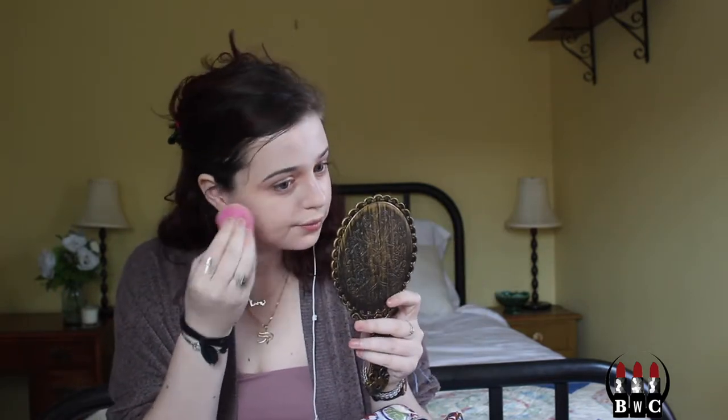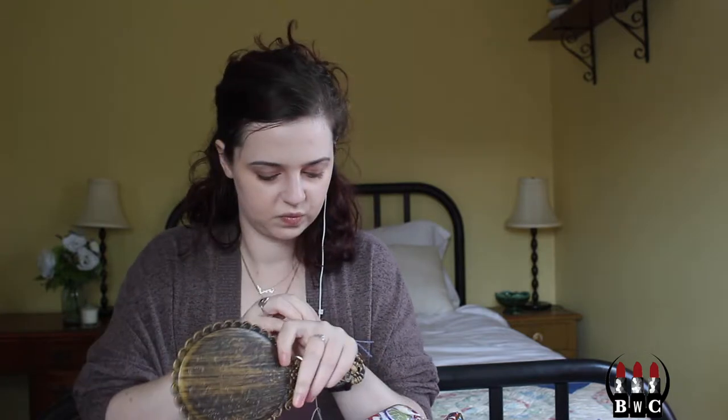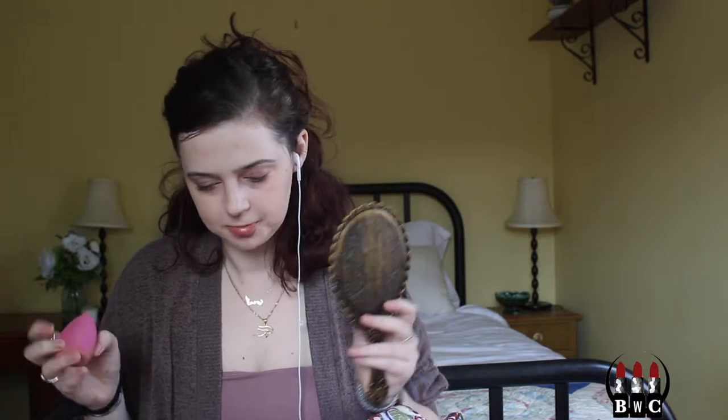So I don't know how I feel about this foundation so far. I think a lot depends on if the smell goes away. So that's the foundation. Should I do my concealer and then do the cream and just set it very lightly? Or just kind of let it set itself and then go back? I don't know. We'll figure it out.